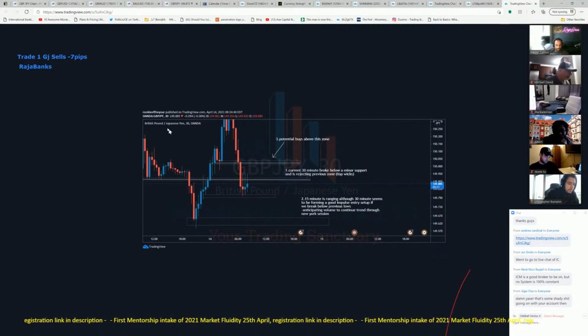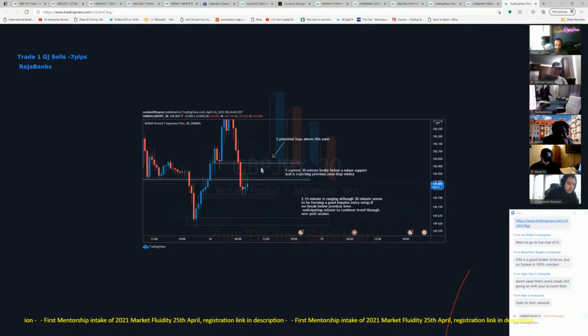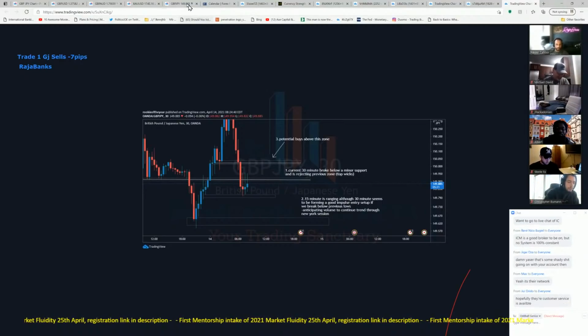This is the pound yen 30-minute chart. Potential buys above this zone. Okay, looks good. I kind of like the same idea over here. 15 minutes is ranging, although 30 minutes seems to be forming a good impulse entry setup. Anticipating volume to continue the trend through New York session. It's going to be something important to wait for.